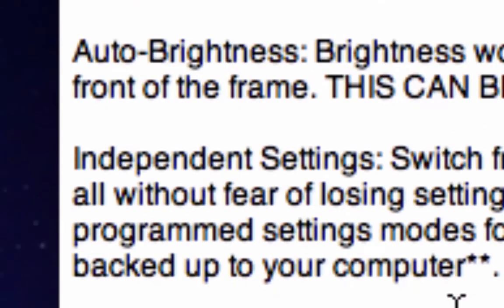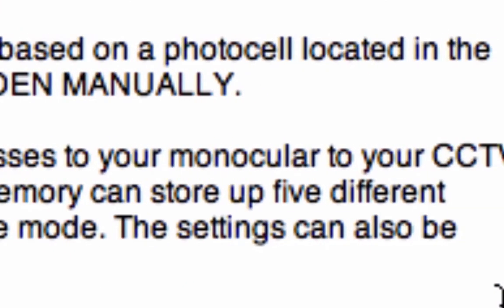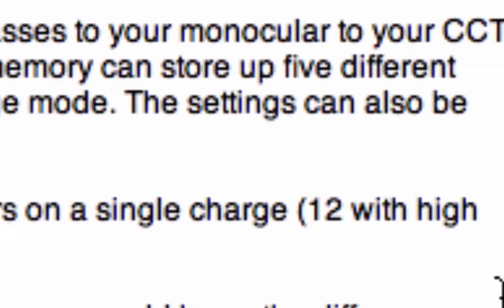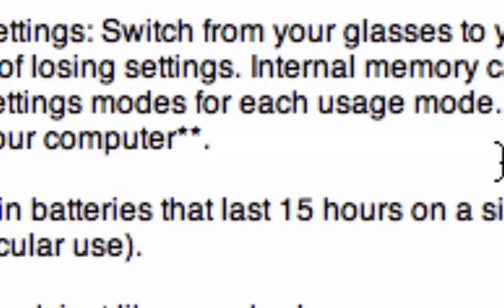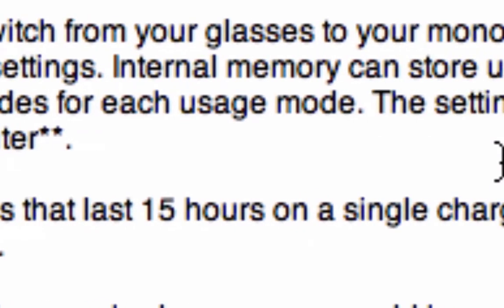Auto brightness, because I know that glare can be a problem sometimes. Brightness would change based on a photocell located in the front of the frame, and this can be overridden manually. Independent settings: switch from your glasses to your monocular to your CCTV, all without fear of losing your settings, which basically means you have three. Like with your monocular and your glasses, you can have two different prescriptions, and with your CCTV, you could have it on like high contrast and low brightness and stuff like that.